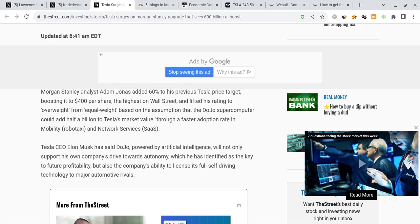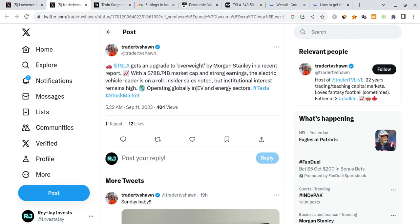So all of this stuff is very bullish in his opinion. He was doing another analysis of it, and he mentioned that this is going to help them adopt a faster rate of improvements and mobility for the robotaxi and other services. So that's some very bullish news. Right over here, we can see the market cap has increased by almost 800 billion. So very awesome for Tesla.